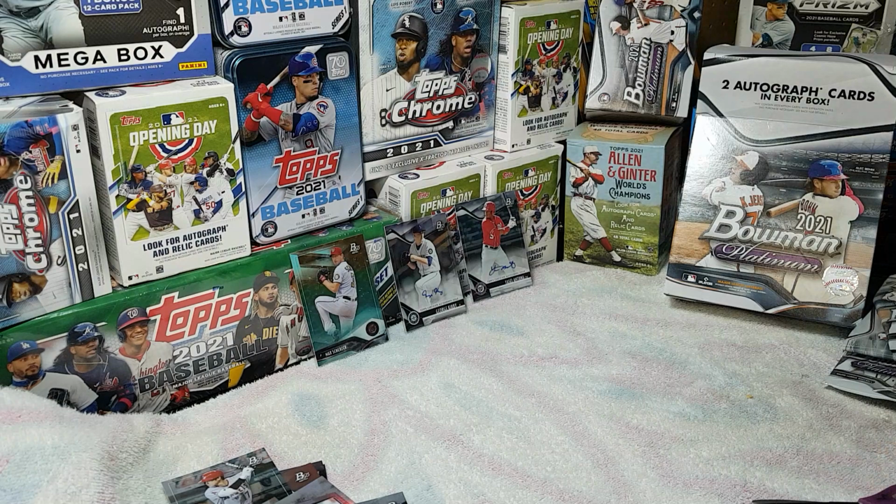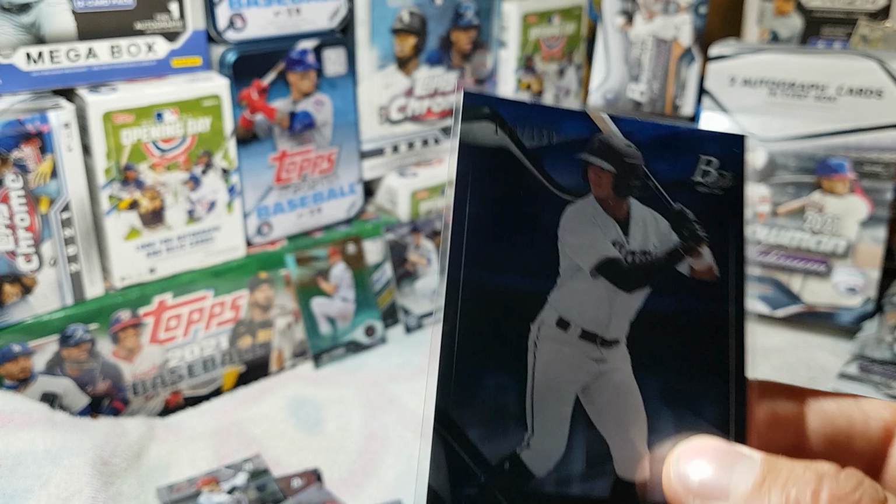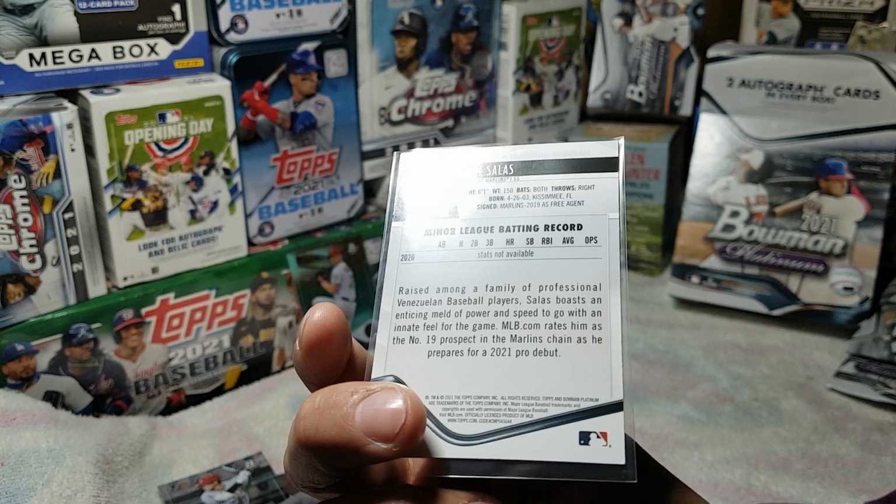It is number 149 out of 150, guys. Dang, so the number's a little smaller on this one. Miami, Jose Salas. Here goes. You guys can check it out. I'll put it in a little sleeve. Usually they're out of like 500 or 200. Yeah, you guys can see the number right there. 149 out of 150. As you can see on that one, that our other number card is among us from the professional baseball player.